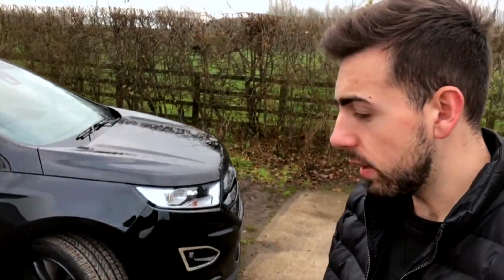So there you have it. That is my review on the Ford Edge. I believe it is a great car. I would definitely get one if you're looking for a family car, especially value for money wise. It's probably a lot better value for money than a Q5 or a Jaguar F-Pace. Absolutely huge as a vehicle, and I'd definitely advise getting one if I was looking for an SUV family car.